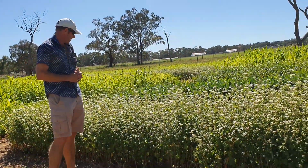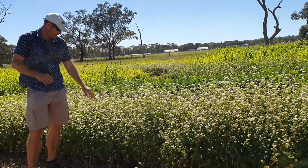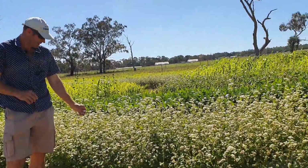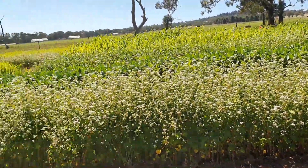So you can see some of the species are just beginning to flower now. This is buckwheat sort of right behind me. It's about 2 feet high, full flower, covered in bees. Probably 3 or so, or possibly more, tons of biomass.